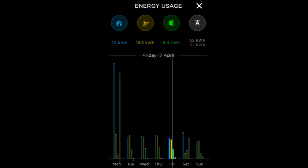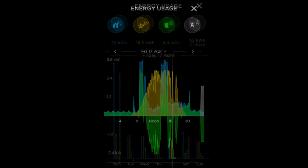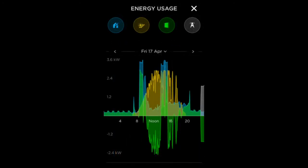and we still have a good state of charge in the morning. And on Friday the 17th of April we had a grid pull of 1.5 kilowatt hours with 0.1 going back. We got 9.4 kilowatt hours out of the Powerwall. We generated 18.8 kilowatt hours and had a home usage of 20 kilowatt hours. So again, the state of charge by the end of the solar day is getting lower. However, the 1.5 kilowatt hours was a very short period of free energy from Octopus, so it didn't cost us anything just to top the Powerwall back up again.